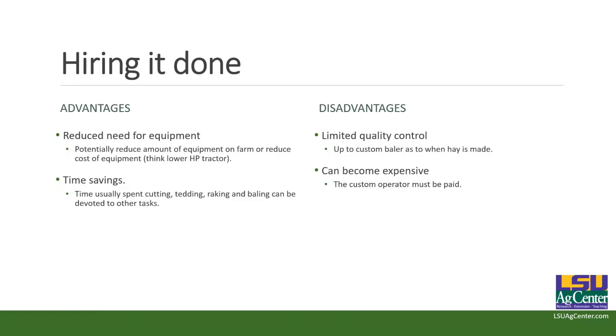Disadvantages is limited quality control. You still have some control on fertilization on those hay fields. You've got some control on weeds and weed control in those hay fields, but you're kind of at the custom baler's mercy as to when the hay's cut, when it's baled, conditions, all those things. That's a big complaint I get amongst a lot of folks: I can't get somebody in to cut my hay, I lost a cutting because of it, and so on and so forth. So you have limited quality control, and it can become expensive.